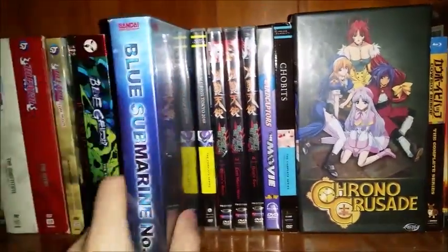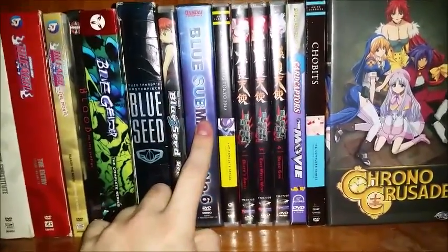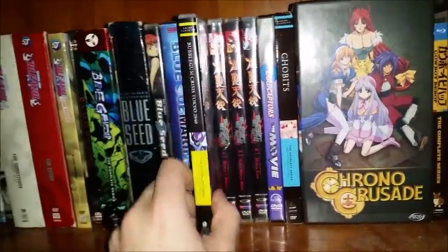Blue Submarine No. 6. I've heard pretty good things about this. I think it's sort of CG, in a way. It's a really old series, so it's kind of weird, but I haven't watched it yet. I think this DVD is actually kind of hard to find, too. It came with a slipcover, which I actually have in there, but it's literally just this blue piece of plastic that covers this, so I'd rather show the logo.